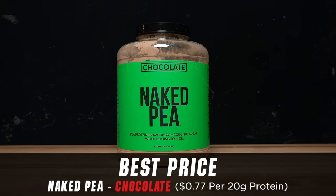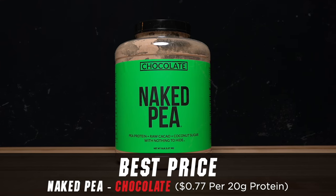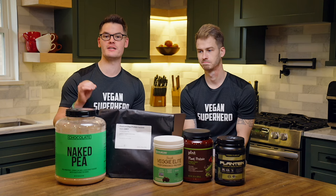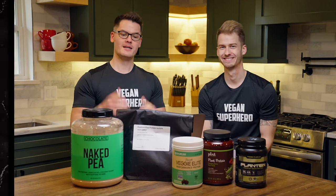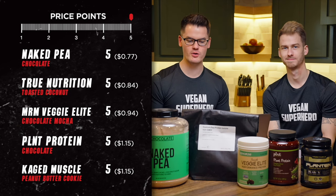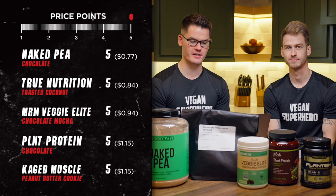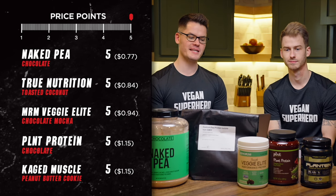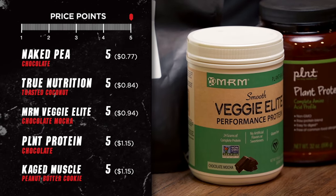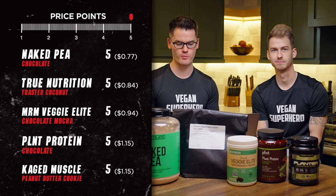Coming in first place with the lowest cost per 20 gram serving of protein, we have Naked Pea Chocolate, which comes in at just 77 cents for a 20 gram serving of protein. Coming in second place, we have True Nutrition Pea Protein Toasted Coconut, at 84 cents per 20 gram serving. In third place, we have MRM Veggie Elite, the chocolate mocha flavor, at 94 cents per 20 gram serving of protein.